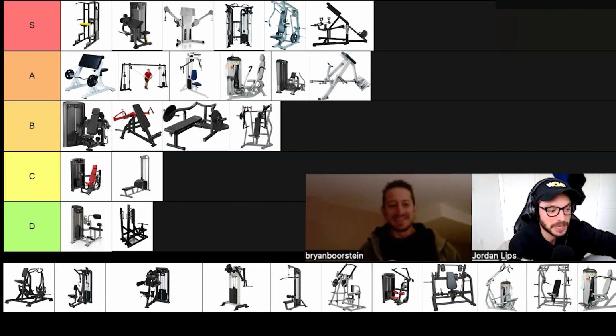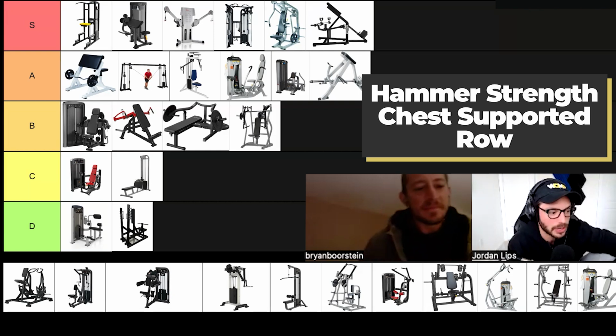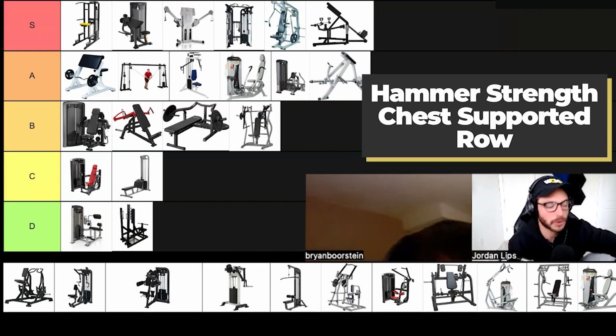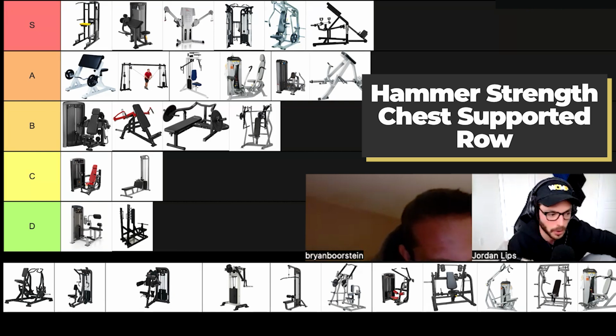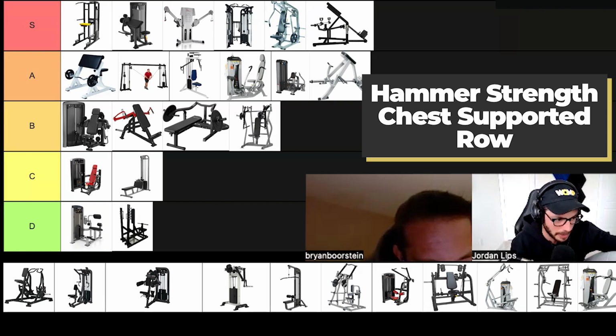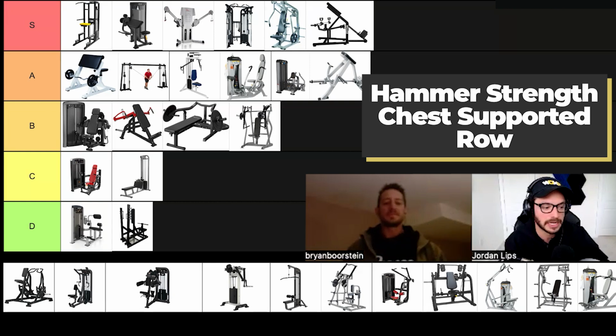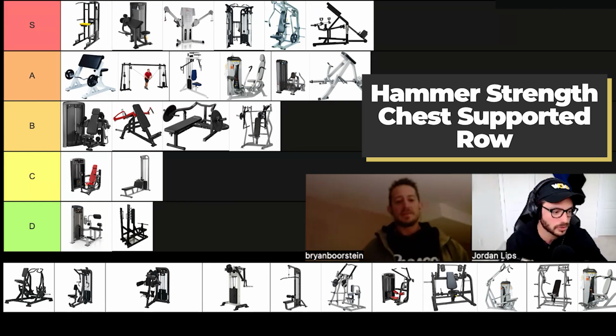Okay. You're up. Our next one is the Hammer Strength chest supported row. Just like, again, a stock standard plate loaded Hammer Strength machine. You have your pronated option on the top, your pronated option on the bottom, and your neutral option in the middle. I don't even know if they made this machine for people to use the neutral option on the outside. I've seen some people do that. Again, you have a couple of grip options here. Chest supported, classic Hammer Strength row. Yeah, I like this machine.